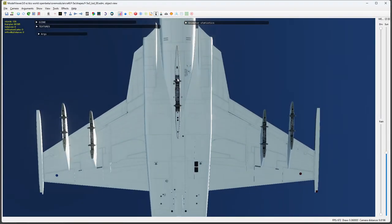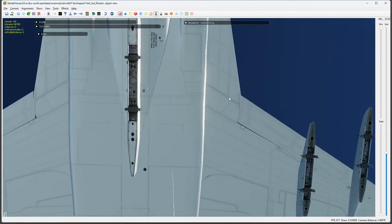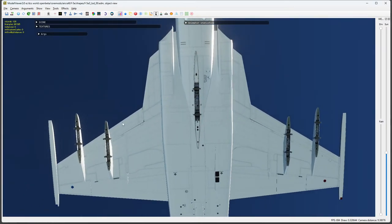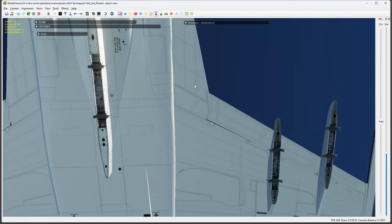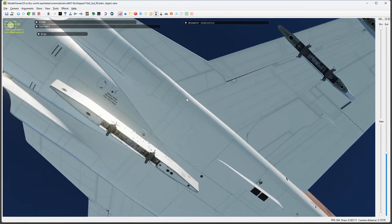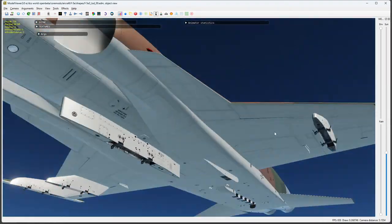The belly is really a good place to check because we have that white underlay. Yeah, there's some very thick lines here. But there would be some thicker rivets probably on these main structure points here. I don't know that they would be that big, but I'm thinking that's pretty good.